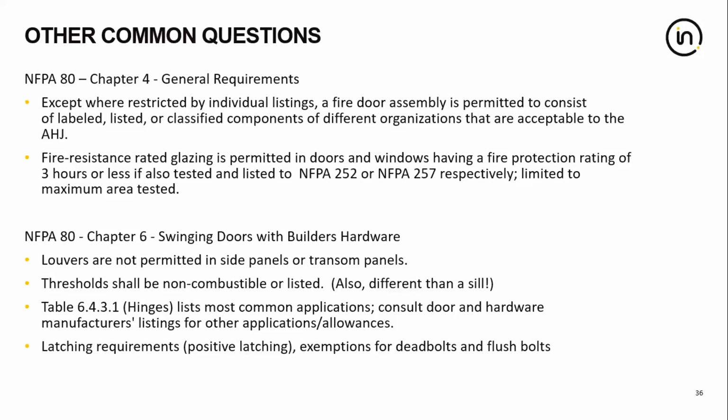Looking at Chapter 6 for swinging doors with builder's hardware, this one comes up quite a bit. Louvers are not permitted in side panels or transom panels. That's not allowed. Thresholds need to be non-combustible or listed products. Threshold is also different than a sill. Those words get mixed up from time to time. There are definitions for both in NFPA 80 if you need that.